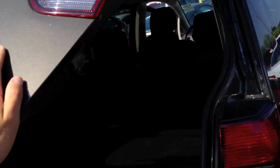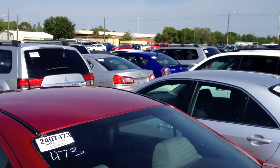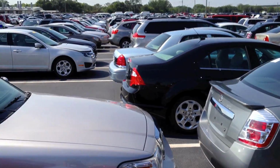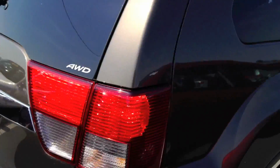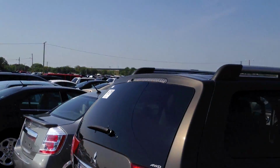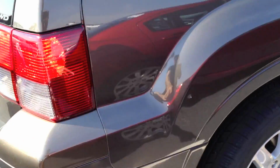There were so many Endeavors here today. I think there's like over 50 of them. You can see two silver ones over there, and more lingering down there too. Here, let's take a look at the back again. Has its roof racks. Has a dent.